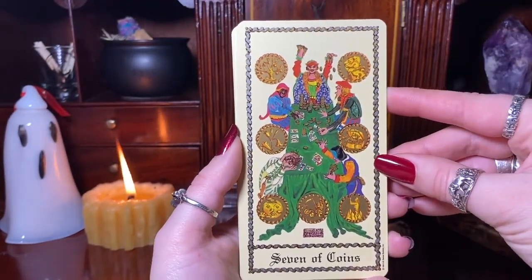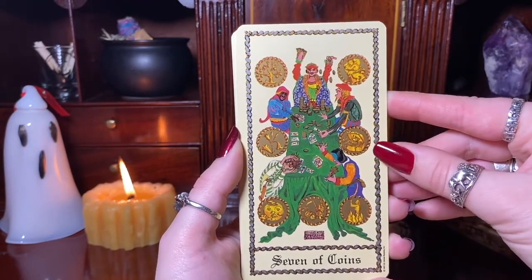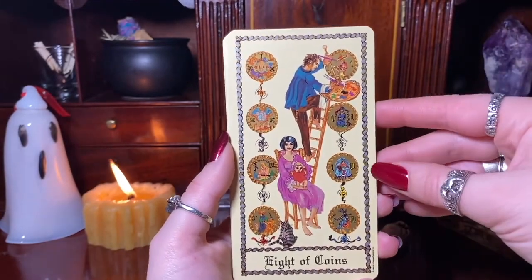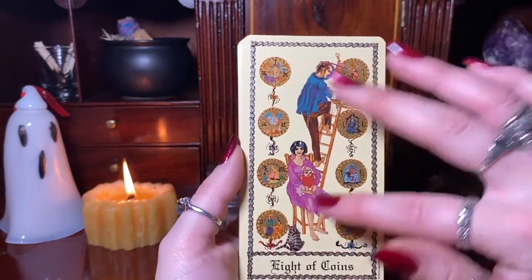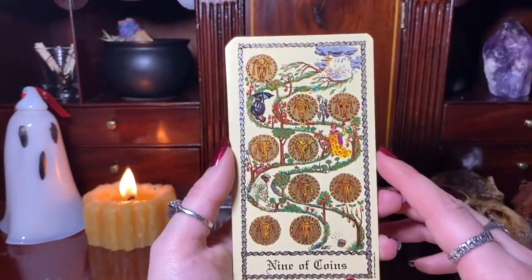Seven of Coins, which is cool because they took kind of a gambling road here. And our Eight of Coins, which is very cool because it's got the work of a child and the work of going up a ladder and painting, and again, all of these different elements in all of the coins. The coin suit particularly gives you a lot to work with.